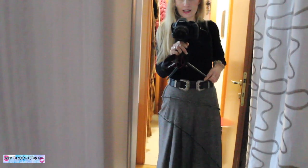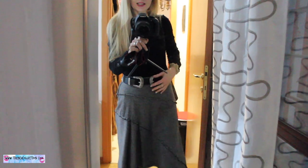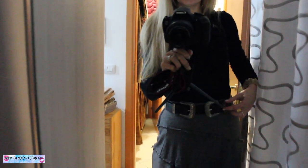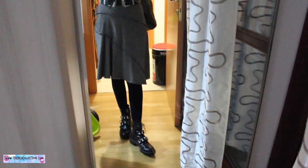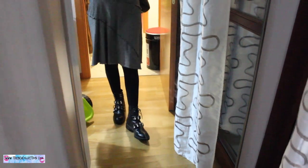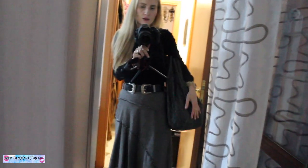It's in size 6, but it's very high-waisted, so it fits nicely. And I just added this double buckle belt, so I updated the look a little bit. And then I'm wearing my black tights and these leather boots by Zara. This is how they look, and I'm also wearing my leather backpack from the early 2000s.